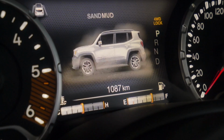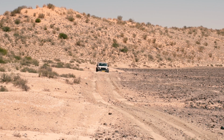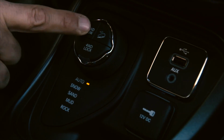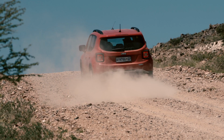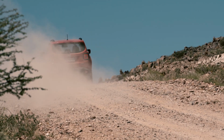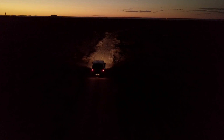Jeep tested its patented Selec-Terrain System on both dunes and salt flats. This system allows the driver to adjust traction to the terrain by selecting from 5 power distribution modes: auto, snow, sand, mud, and rock. The Jeep Active Drive Standard and Low systems interface with the Selec-Terrain System to automatically manage the shift between four-wheel and two-wheel drive.